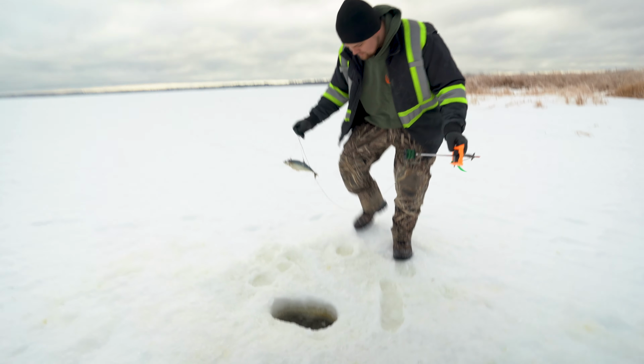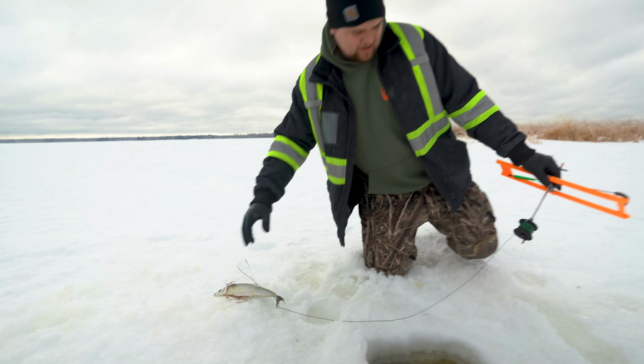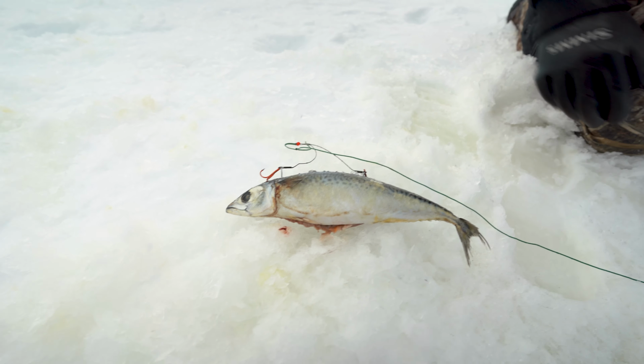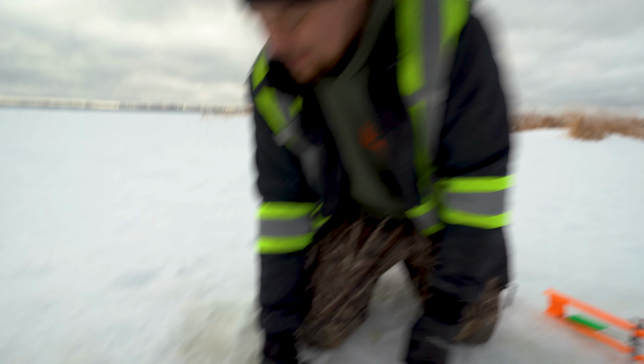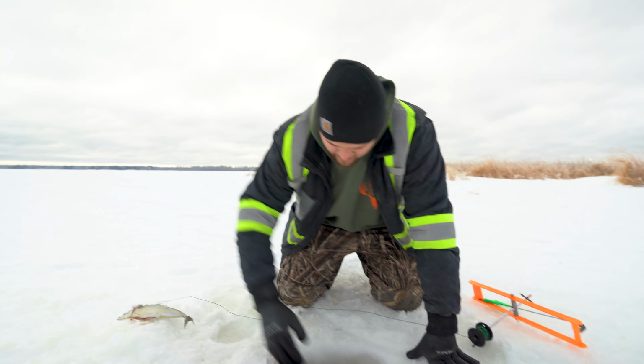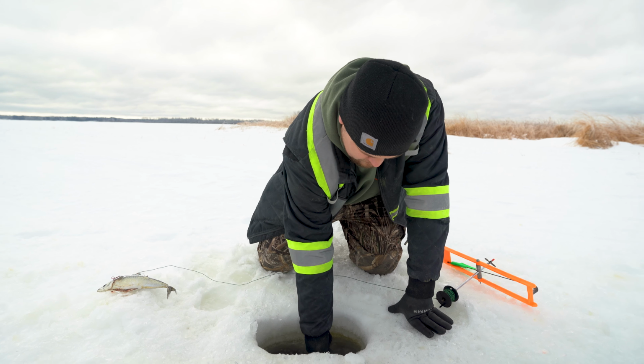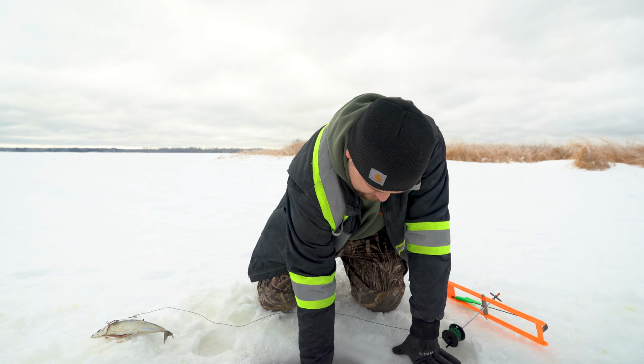Okay, we got a double drilled hole here. Hunter, what are we using? We're using some tip-ups. Got some big, smelly bait to attract these pike. And how deep are we fishing? We're probably in, I bet you, close to 5 to 7 feet. These pike like to cruise shallow areas, especially this time of year.